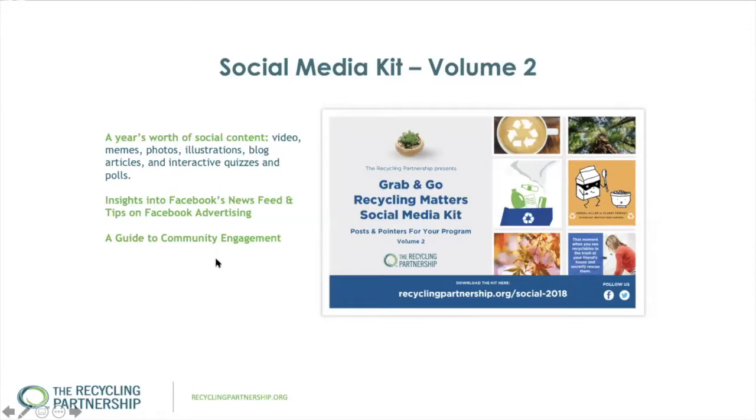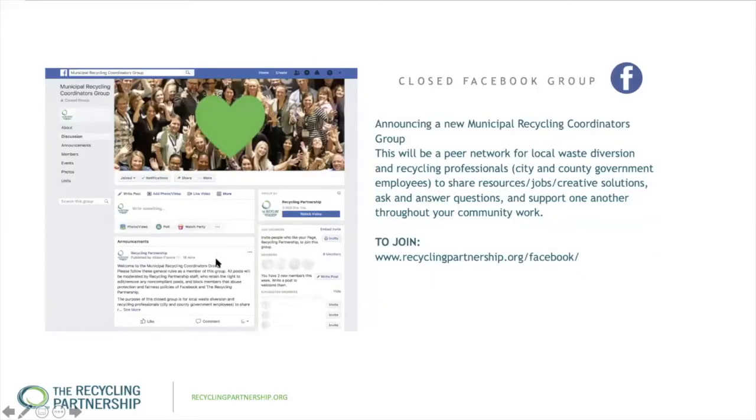We also have a closed Facebook group. This group is a peer-to-peer networking group, and like I said, it's closed, so you can request to join the group. If you meet the requirements to join, we will accept you. But this group is a really great place for brainstorming, problem solving, and also just information sharing. There's also a lot of royalty-free media that gets passed through this group as well too, that can be used in different communities as well.